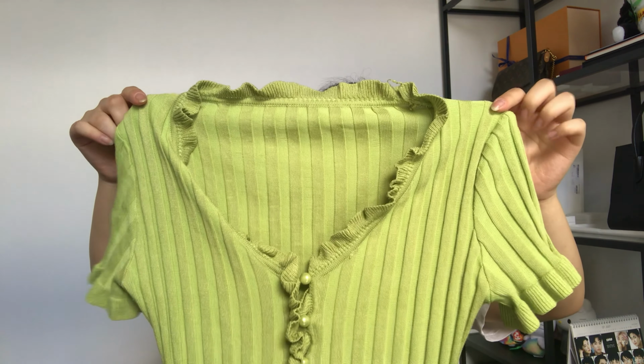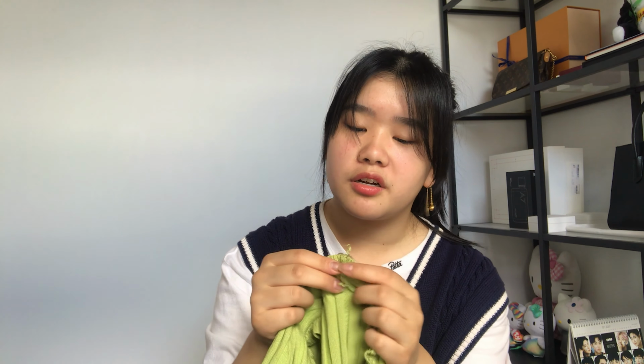It's really cute, and the fabric is really nice. It's stretchy, so I do believe it's one size fits all. But of course, we all know not everyone's going to fit in this, but for me it fits. So it is cute, it looks nice, it has cute ruffles, quality is okay. Yeah, just there is some stitching not made well, like it's not very good at the end, but I'm not complaining, because it's still really nice.